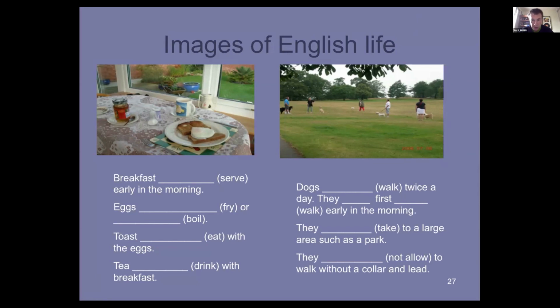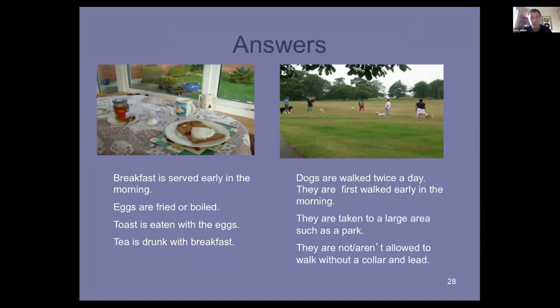So I'll just show you the answers rather than waiting to try and do it because we don't have enough time. So breakfast is served early in the morning. Eggs are fried or boiled. Toast is eaten with the eggs. Tea is drunk with breakfast. Dogs are walked twice a day because they don't usually walk by themselves. Somebody has to walk them. They're first walked early in the morning. They're taken to a large area such as a park, and they aren't allowed to walk without a collar and lead.